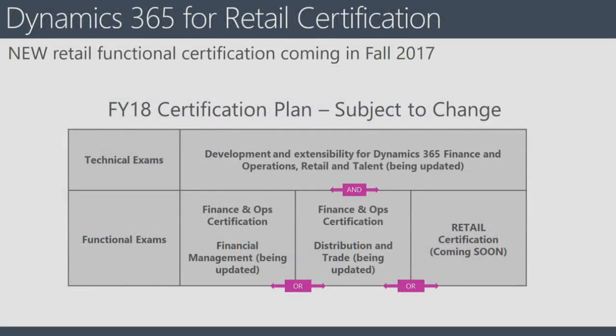A certification plan. We are going to have a certification for retail. Important for our partners to be able to demonstrate a competency, so as you start to work with them, you can say, yes, they know the product, they've gone to these workshops, they understand what needs to be done, including exams. So we're taking this very seriously. We know this is important for you as customers to be able to understand that you can trust the partners to have the technical expertise necessary to support what you want to do.